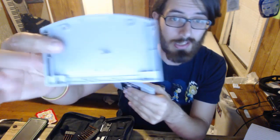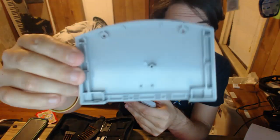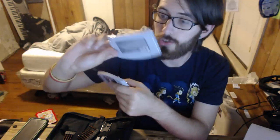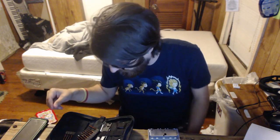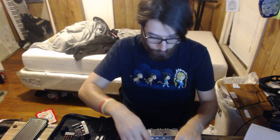So we got no dust. Yeah, I already confirmed that this is an authentic cartridge. So just first look, I said it was. I don't smell any burnt plastic. It doesn't have any of that smell you would get out of something that's just been manufactured that way. That's another sign. It's kind of weird, but you can usually spot a fake if you smell anything that smells like plastic, then you know it's a fake N64 game.